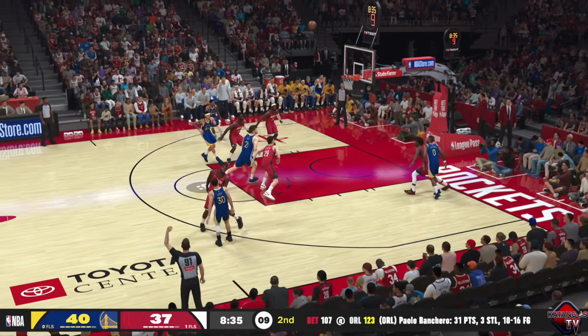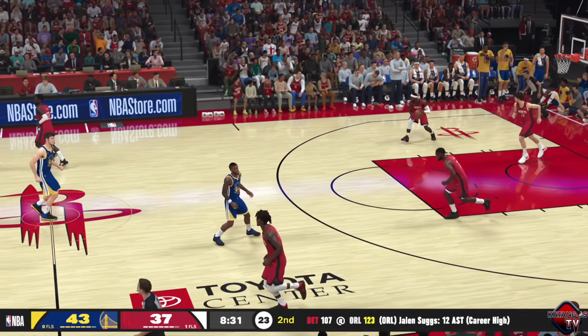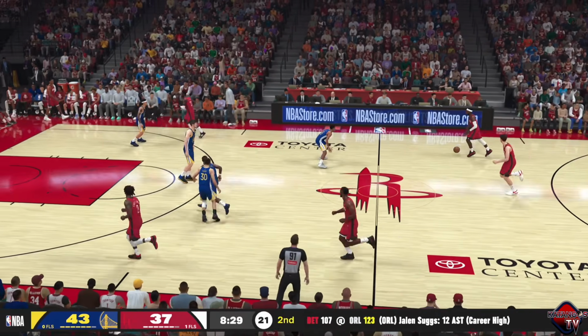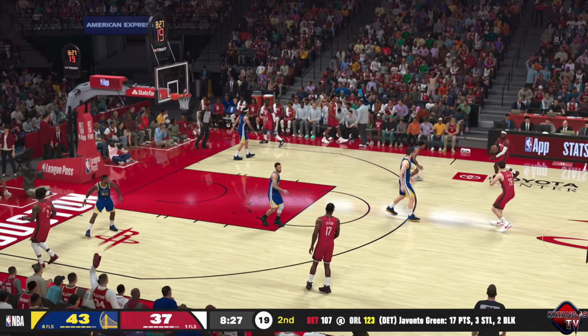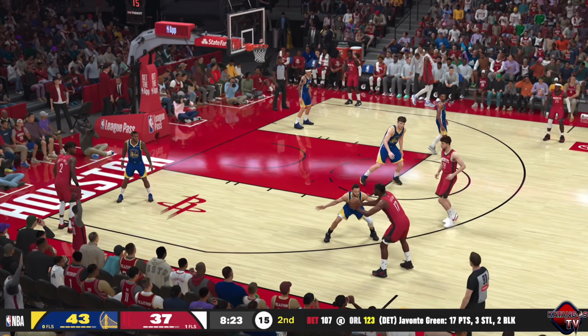And here's Curry for three. Sends it home from three-point land. Curry's got 6 in the quarter. Whoo, this guy is as hot as they come from distance. Defensively, you almost have to pick him up once he crosses half court.